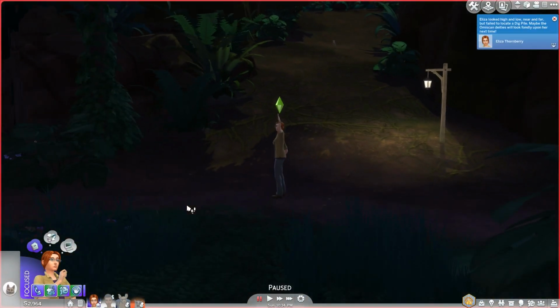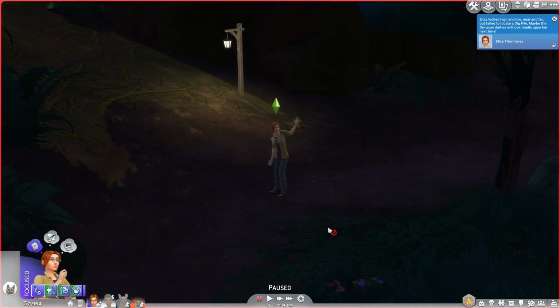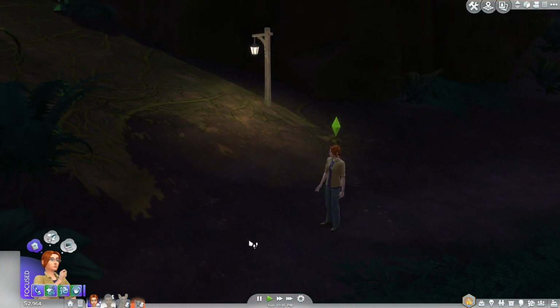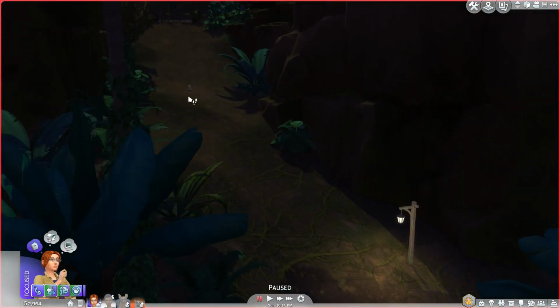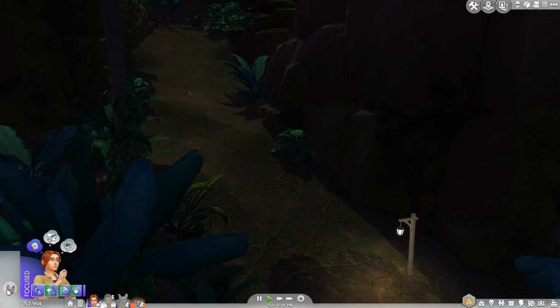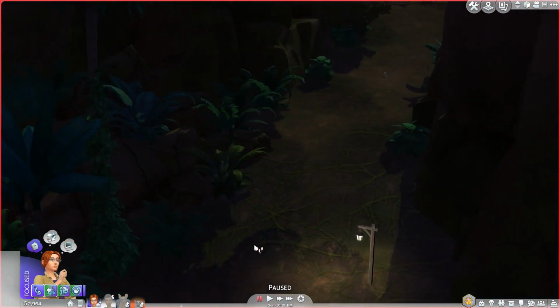Eliza looked high and low, near and far, but failed to locate a dig pile. Maybe the Amasian deities will look favorable on her next time. Interesting, so she can try to find a dig pile. And we tried to introduce ourselves to this cat too, and he's not having any of it. It's immediately crossed out. And then we're just being watched over by all of these cats.